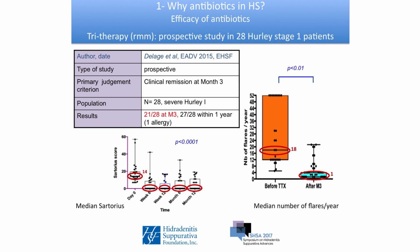So next we did a prospective study on 28 severe Hurley stage 1. And again, the primary judgment criterion was clinical remission, this time at month 3. And you see that we had 21 out of 28 patients that were in remission at month 3. And within a year, we had 27 that were in remission. You see that they were quite severe, and the median number of flares per year drops from 18 to 1 flare per year after 3 months. And you see that the median Sartorius drops down from 14 to 0 and stays at 0 during the year under maintenance treatment.